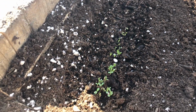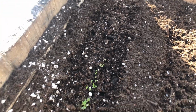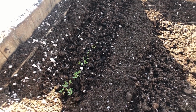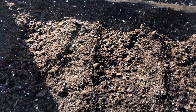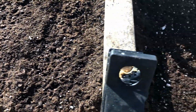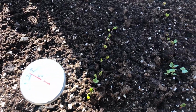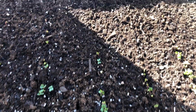So we are at 1 week from seeding the beds in here. And this is the romaine lettuce starting to come up. That is the only spot that seeds have germinated so far for the lettuce. We move over here to the radish. The radish is doing much better. Seeds are popping up in each row that we planted here.